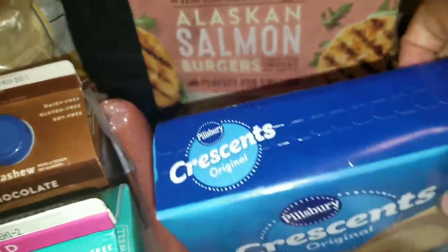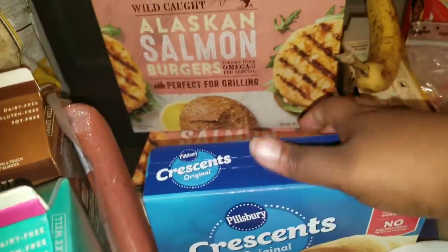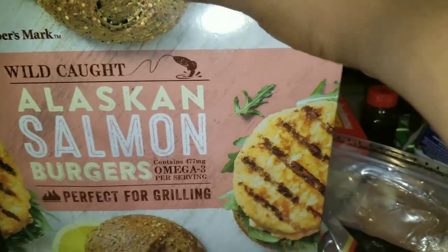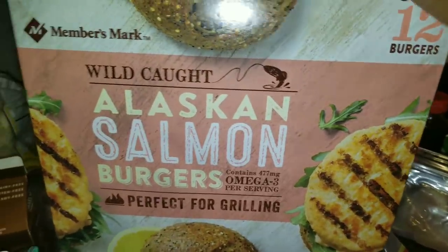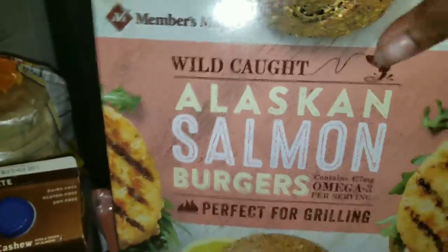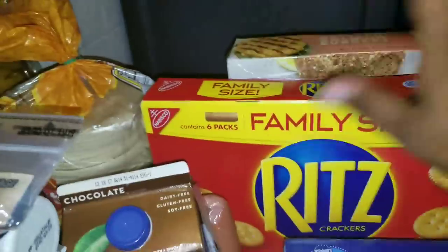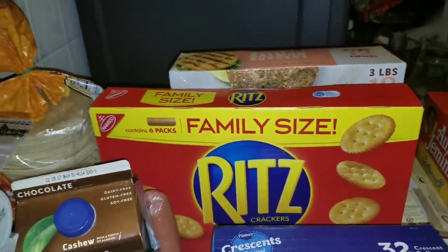These croissants, I had tested them in the store. They were cooking them. And I got these Alaskan salmon burgers, and these are amazing. I swear by these, you guys. They're like $15 for 12 3-pound burgers, and they're delicious. So I got two packs of those. Also got some bell peppers.